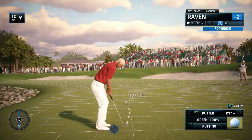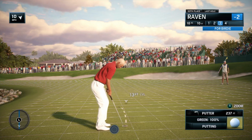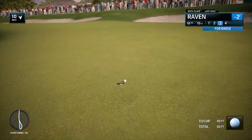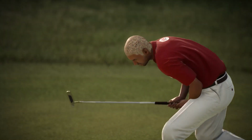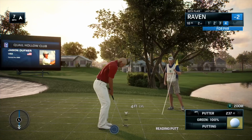And getting ready for the putt. That was cruel. That looked like it was certainly going in. Oh, man. I just pushed it. Boy, that hurts. Even par, currently.